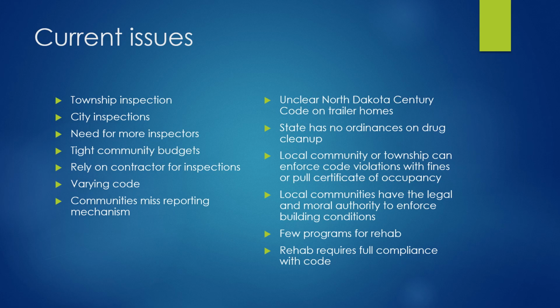North Dakota has no ordinances on drug cleanup. This is especially true on meth cleanup, in that there is no ordinance on how it needs to be cleaned up, and the next renter can end up in legal issues because of that. It can cause a lot of health issues, obviously, but if there was a police presence at that unit and the drugs were detected, that person could end up being arrested for manufacturing drugs, despite that they would not have done it, because of the improper cleanup.